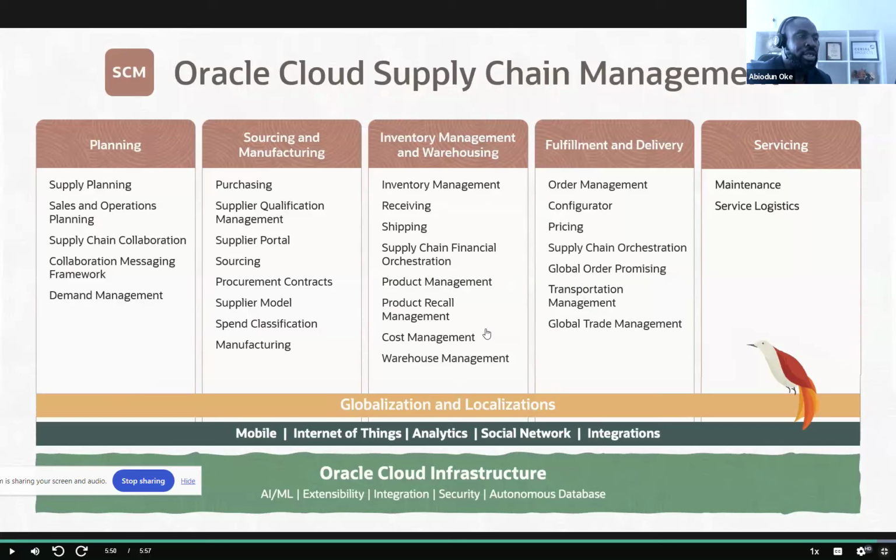Inventory management and warehousing, even though a lot of people might be exposed to what happens just in the retail spaces, there are different types of industries with different types of needs when it comes to warehousing. And Oracle is able to handle all of this. Think about oil and gas, the type of goods that they deal with, the type of services that they deal with.